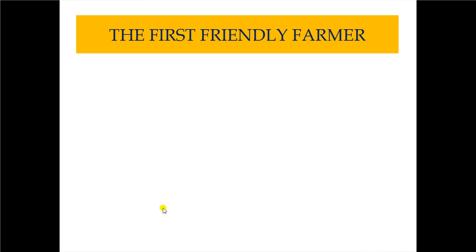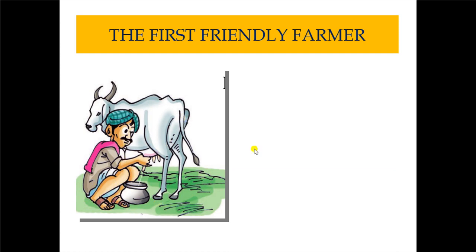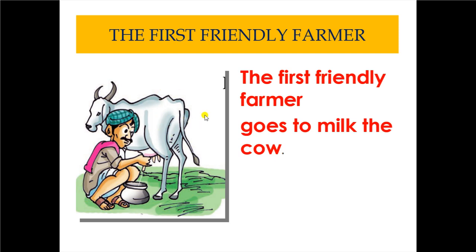So the first friendly farmer. So he is the first friendly farmer. What is he doing? So look at the children. Look at the picture. What does the farmer do here? Yes. Goes to milk the cow. The first friendly farmer goes to milk the cow. Once again, the first friendly farmer goes to milk the cow.